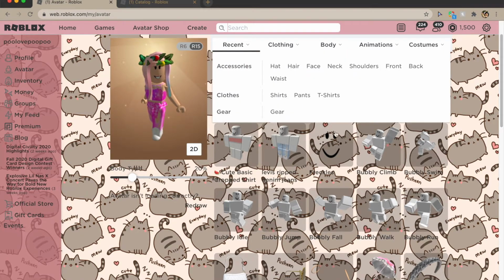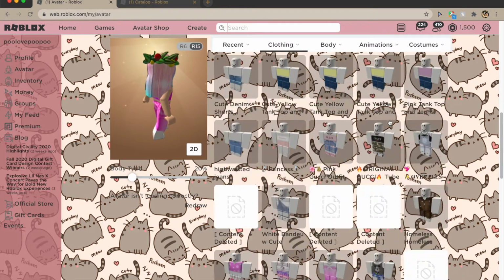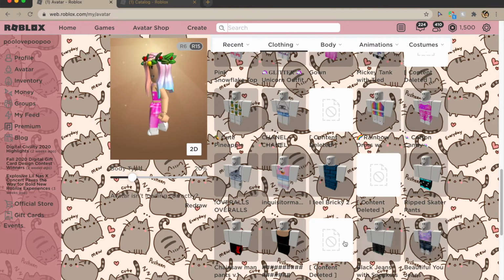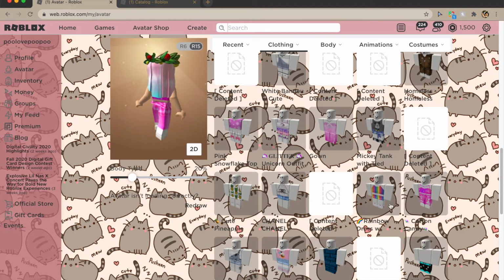I'm gonna actually change my clothes, take that off, and go to pants. So these are all the ones I had before. I'm gonna go to the ones that I bought a long time ago. So I have Inquisitor Masters merch for some reason. I have all of the free clothes from a long time ago. A lot of them are deleted. I have some overalls, cotton candy that I'm wearing right now, rainbow dress.